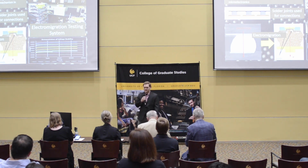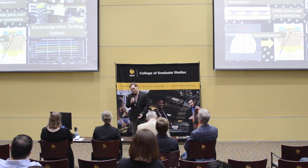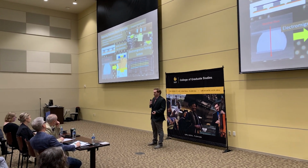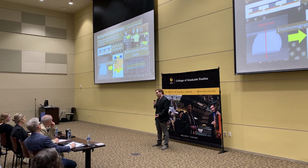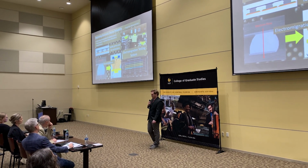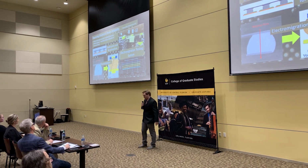In my research, I'm looking into methods for minimizing electromigration damage. What if the water in the river was split into several small streams instead of one large river? As you can imagine, these small streams would erode the mountainside more slowly, maybe taking millions of years instead of thousands. In my research, I am developing a one-of-a-kind electromigration test system, which is pictured in the top left on the slide.